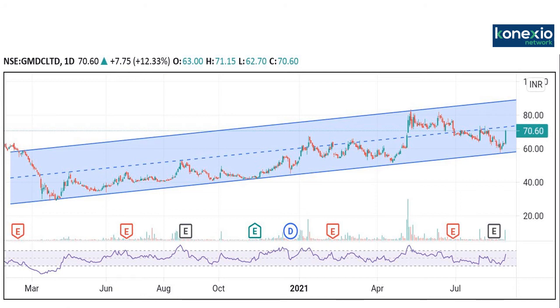On Friday, we saw a sharp price rise and again a sharp volume rise. A rise in price and a rise in volume indicates that the stock is poised to see a decent rally from the current levels. So swing traders, short-term investors and long-term investors can accumulate the stock from current levels, and on dips till 65. The current market price of the stock is around 70 rupees. So from 70 rupees to 65, one can accumulate the stock for a minimum target of 90 rupees, which is the resistance of this upward rising channel.